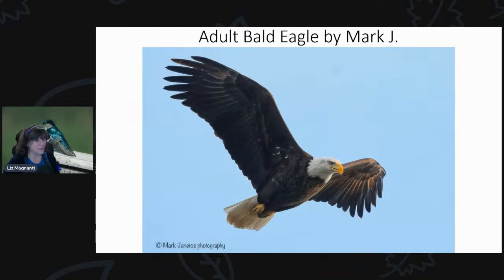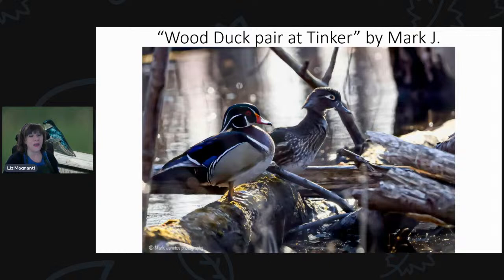Bald eagles are definitely around. There's bald eagle cams out there monitoring nests. And this is a picture of a bald eagle sent in by Mark J, a nice adult bald eagle. And then he also sent in this picture of a wood duck pair at Tinker. We did a walk at Tinker just about 2 weeks ago. It was on April 1st.